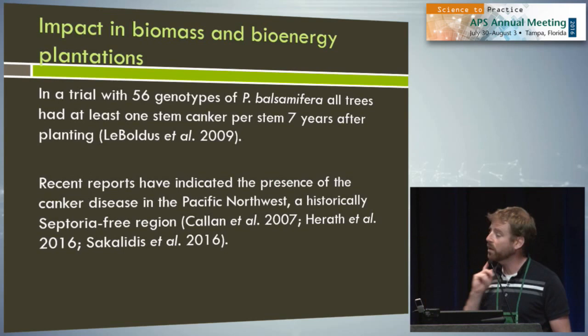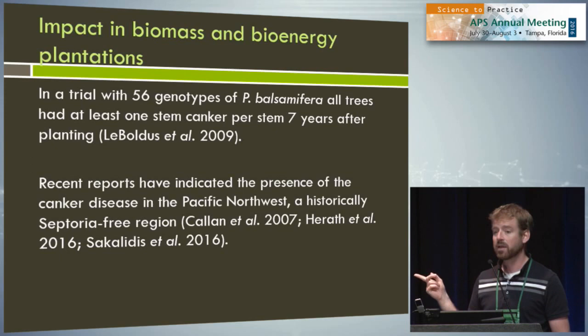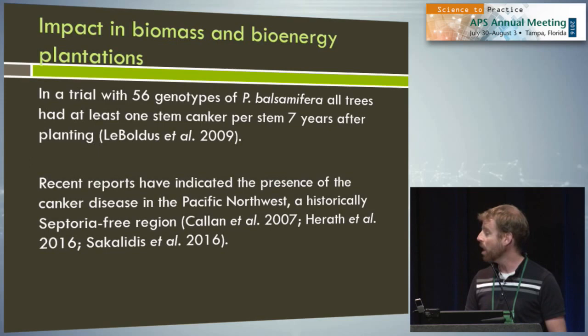There's a study we did in northern Alberta during part of my graduate work where we see the same kind of pattern. And then, perhaps relating to this emerging disease issue, Septoria canker has recently been reported west of the Rocky Mountains, an area where it hadn't been seen before. There's been some work done by a group out of UBC demonstrating that it was probably the movement of plant material that introduced it into this area. We're not sure where this is going to go, but it brings the importance of this to the forefront.